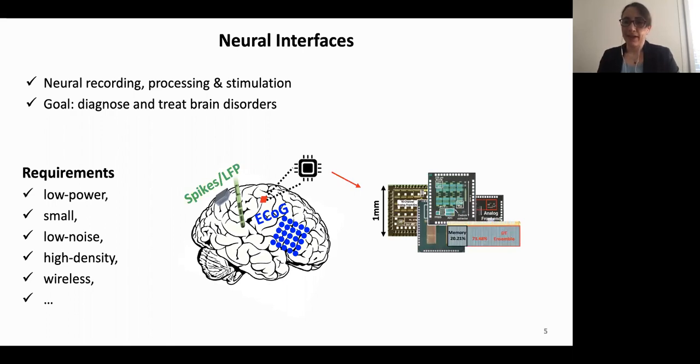And then we basically design these tiny neural interfaces or microchips. So you can see these are tiny devices that perform these fundamental functions. And the challenge is basically to achieve the many requirements that we have on designing these devices, especially as we scale up the number of recording and stimulation channels.